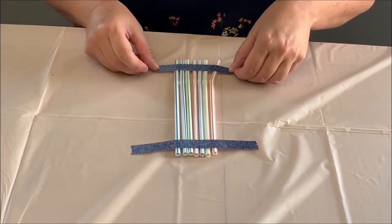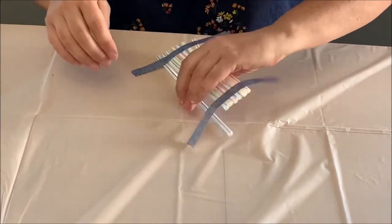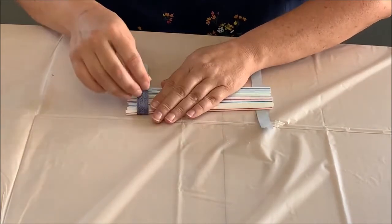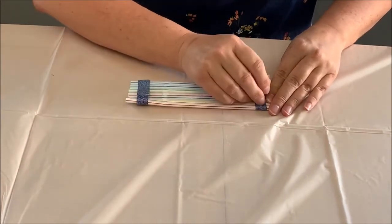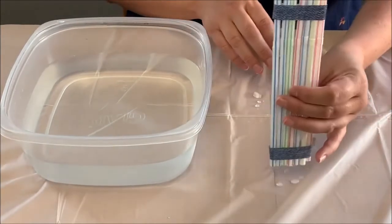After you put your tape on your straws, go ahead and give it a little push to make sure that the tape is secured onto the straws. Then flip it over and go ahead and take your tape and secure it to the straws on this side. Once the straws are secured with tape, it's time to test our raft out.